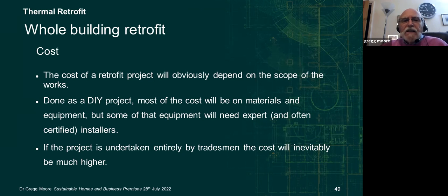If the project is undertaken entirely by tradesmen, so maybe you instruct an architect who then tenders with a builder and so on, then obviously the cost is going to be much higher because you're paying labor costs. Next slide, please.